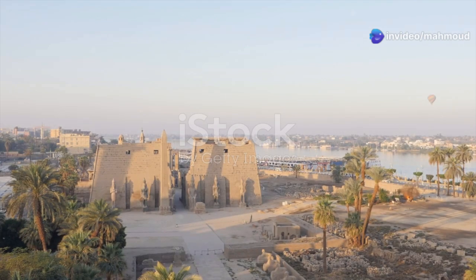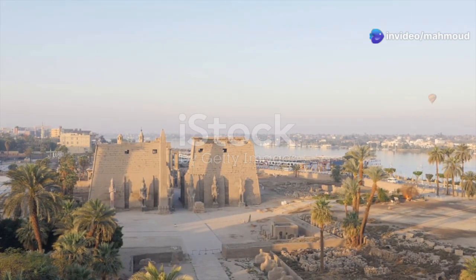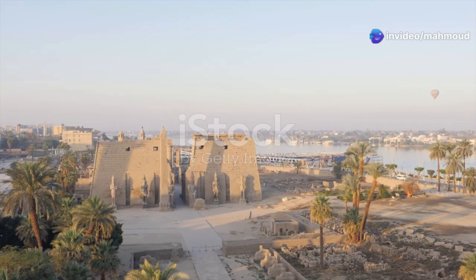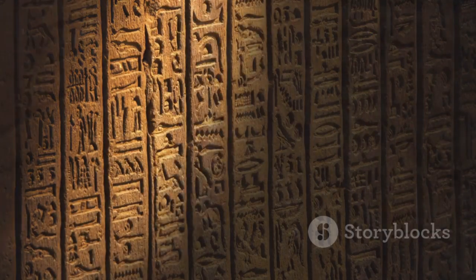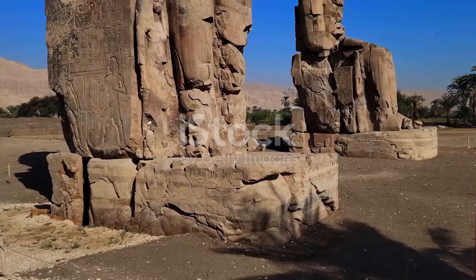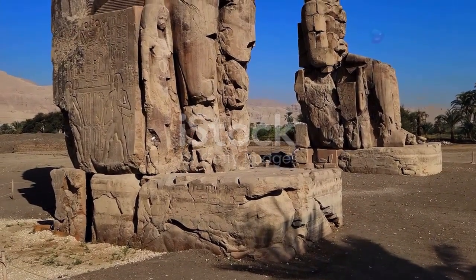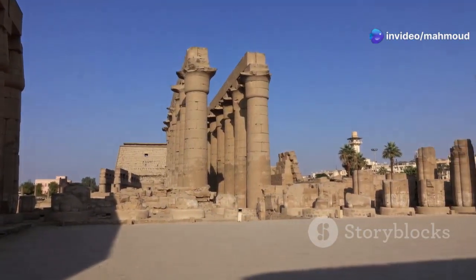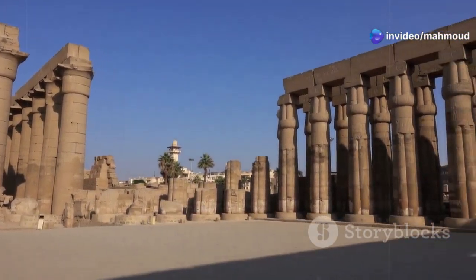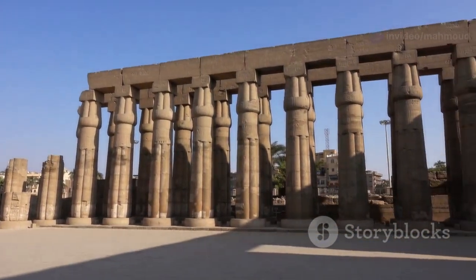The temples of Luxor aren't just amazing buildings, they tell us about what happened in ancient Egypt. Every stone whispers stories of powerful pharaohs and big festivals. Amenhotep III, the pharaoh who built Luxor temple, is shown on its walls. He ruled during peaceful and prosperous times, and the temple's beauty shows that.